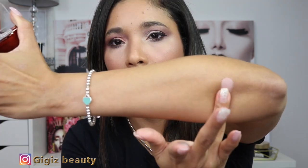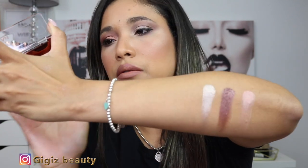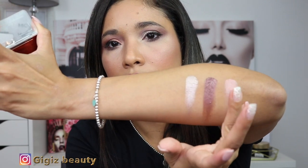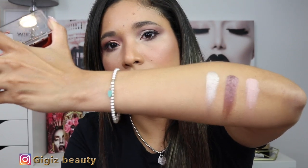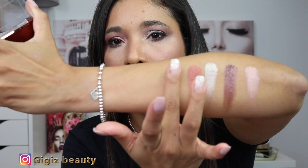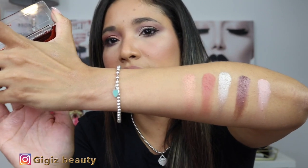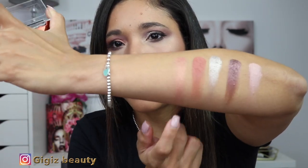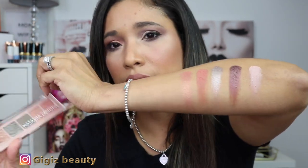Let's move on to swatches, and since I have you really close, let's do that here. So pink, darkest, green. Let's do the pink one more time, just a bad angle. Okay, there we go. So those are the first three shades, and then we have that darkest shade. And then this is a shade that I really had to dig my finger in there to pick up. And that happened to me with her mini retro as well.